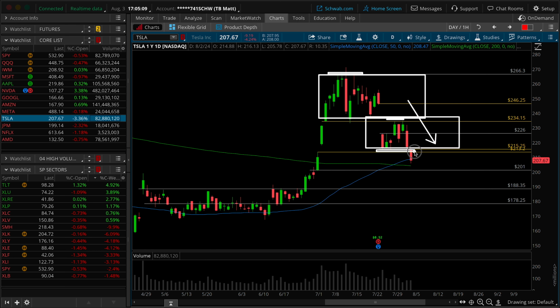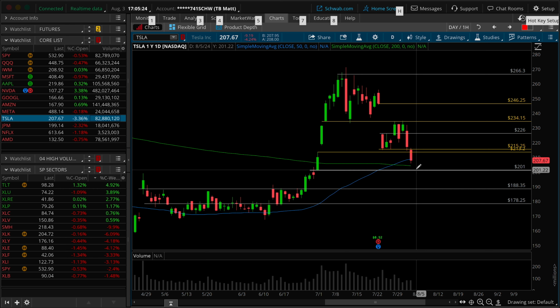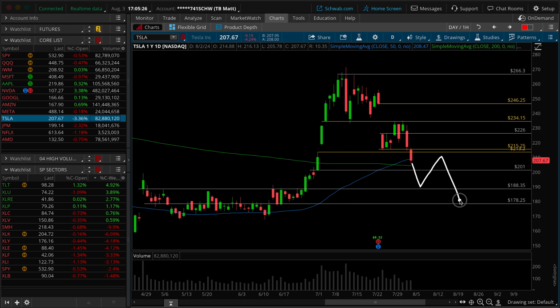Lower range, equal low flush. So now it's either this and then this, or just straight up this is reasonable as well. I'd be thinking about that here out of Tesla early on in the week. When we get to 188.35, entertaining the opportunity for a reversal off of it, but more so for, yet again, another counter trend move.